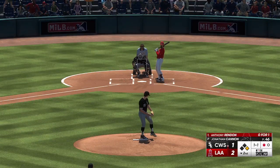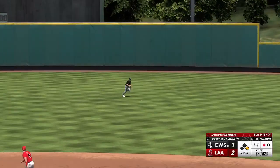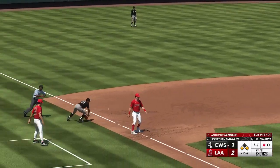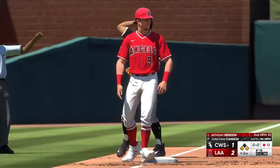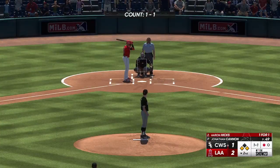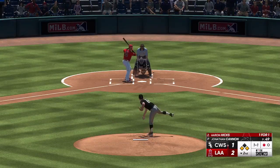Now it's Anthony Rendon. And a seed into center. That's a base hit. Lead runner around second. Into third now. So runners at the corners and one out. Everything was on time and fluid in that swing. Got a pitch he could get the barrel on and lined it into center for the knock. Those always feel good.